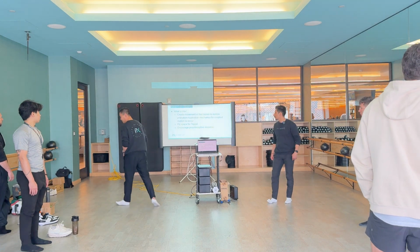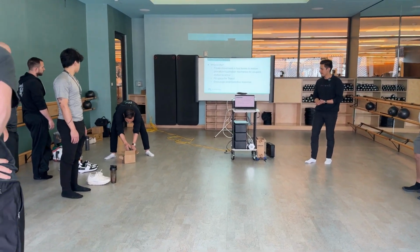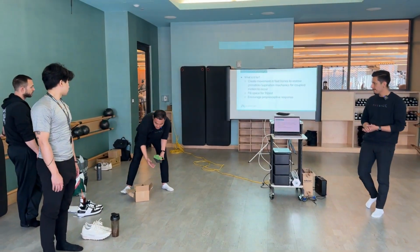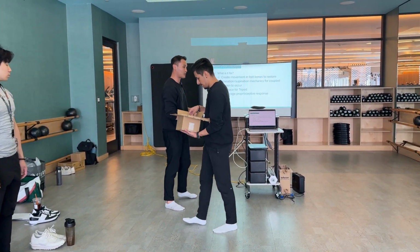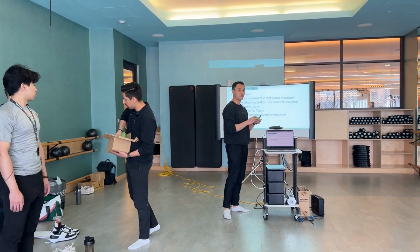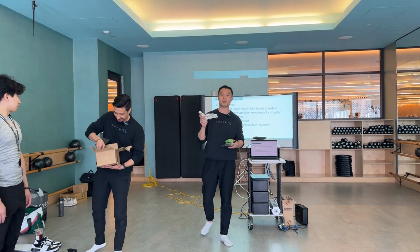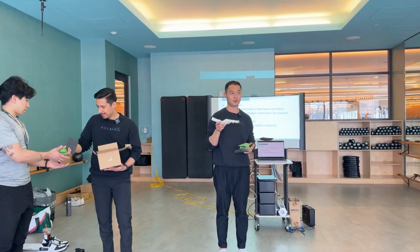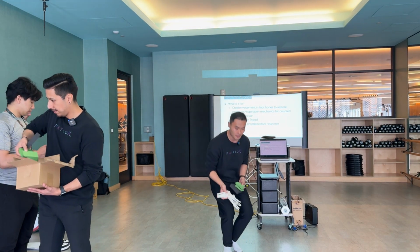So foot wedges. Each one of you guys will borrow a set of these. You can pass it around, and I'll show you guys what's going on. So, what are these foot wedges for? The foot wedge is going to help us create better mechanics in the feet. Supination and pronation mechanics.